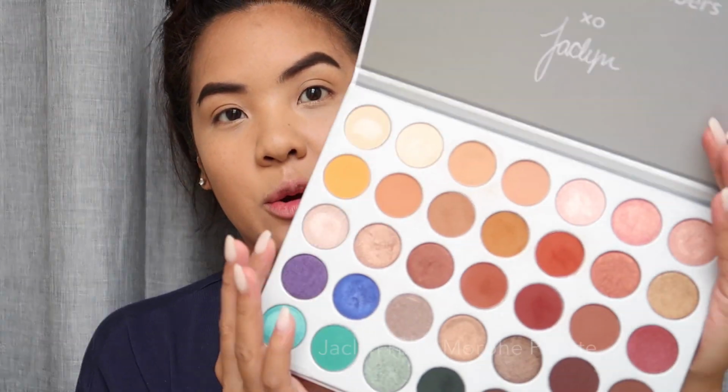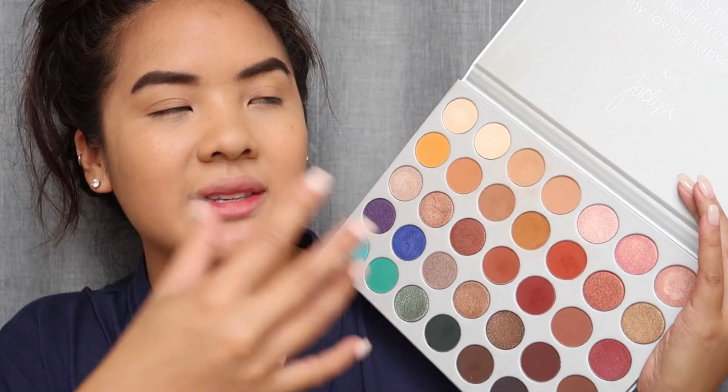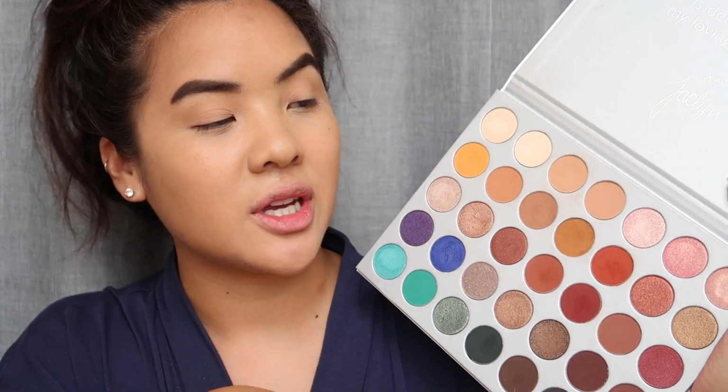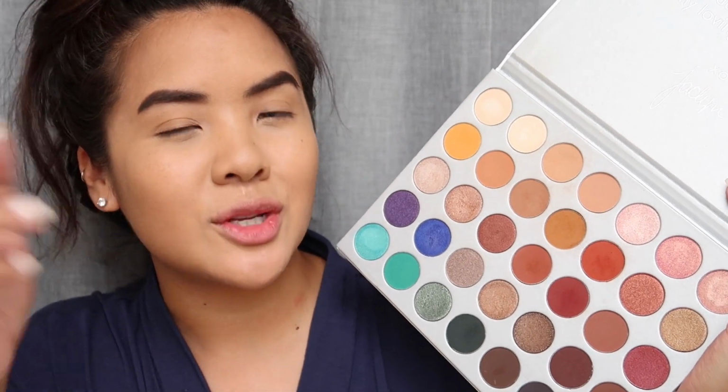Okay, so let's move on to the eyeshadow. I hope this is an okay distance for you guys to see, but lately, actually the past like 6 months, I have been using this and only this, and this is the Jaclyn Hill Morphe eyeshadow palette. I want to say it's her original one, but this is the newer original one. I know she had one back in the day, like years ago. You guys know what I mean.